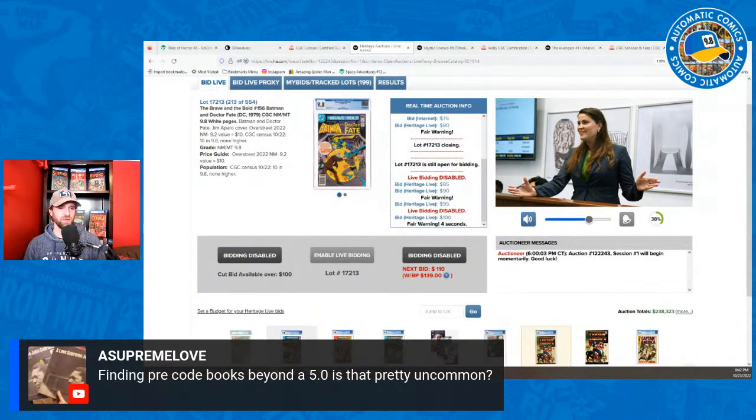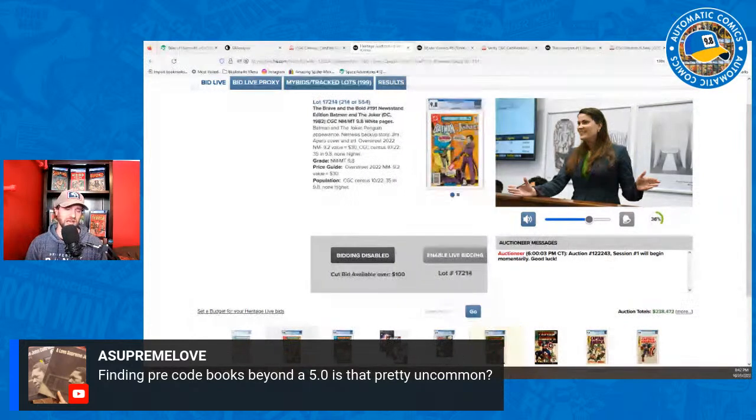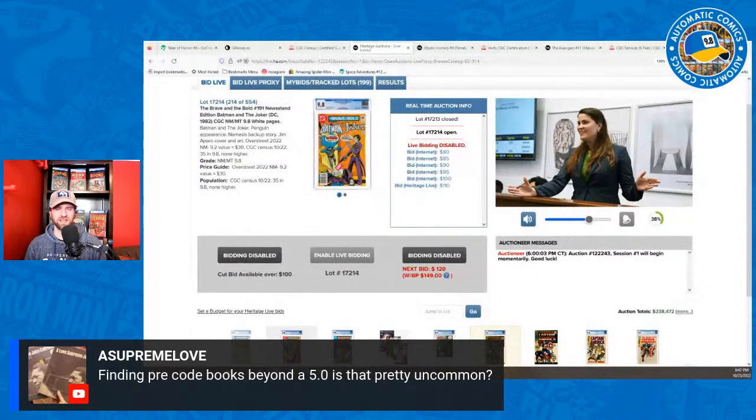129. Finding pre-code horror books beyond a 5.0, is that pretty uncommon? I would say on average, yes. I have a few EC books that I have predicted, I think, in my current submission that's there right now, to get above that type of grade. Like, I think I might have one at like a 6.5 or something like that.